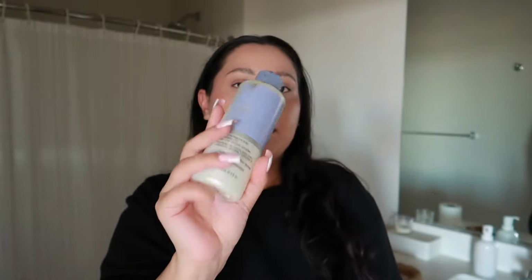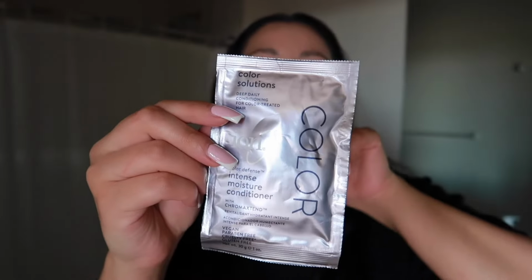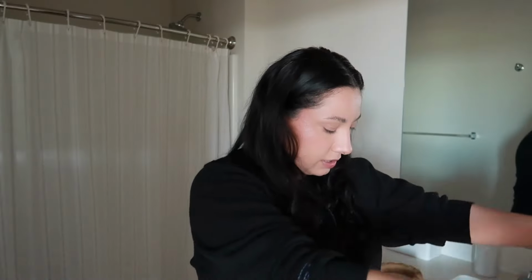I'm not sure. But this is from the previous hair dye that I did. I have a little bit left, so I ended up getting a smaller one just in case I needed some more. Also picked up their Intense Moisture Conditioner. This is for color treated hair, and it's also by the same brand. So I'll use this once I let the hair sit and I wash out my hair. But like I said, this isn't going to be a tutorial per se because I just follow the box.